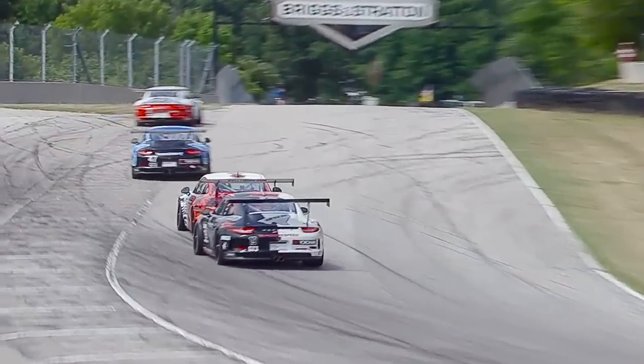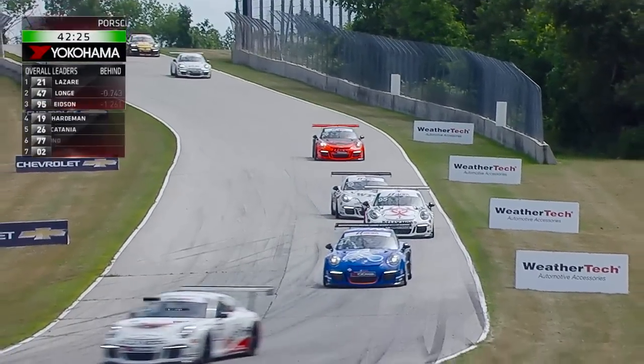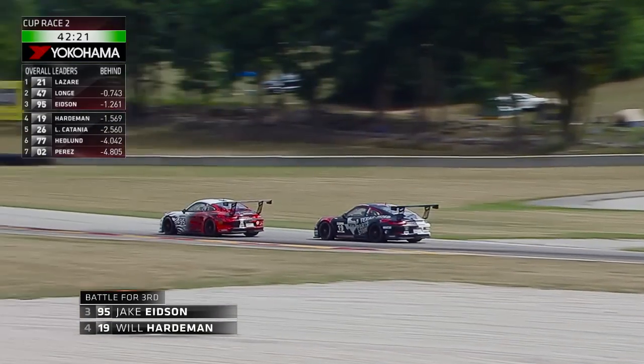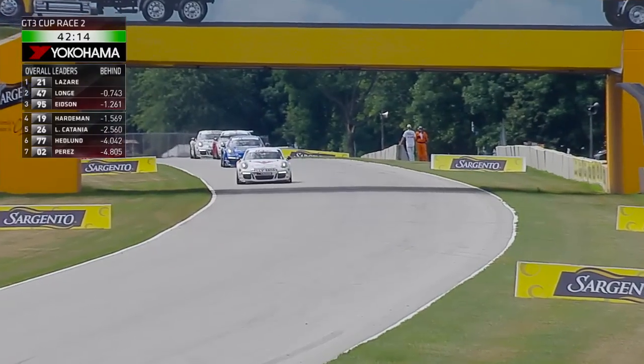Will Hardeman's had a great first couple of laps. He's got ahead of Catania. Mike Headland, by the way, scored in 6th position across the line there. It's a great run for Mike. He'll be loving this, and now tries to get across the gap between himself in 6th position to the 5th place of Lucas Catania.